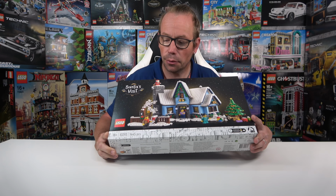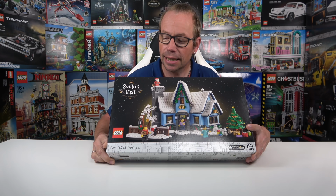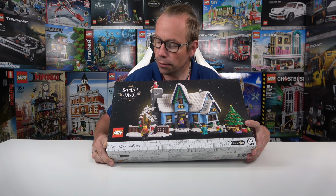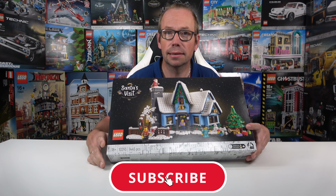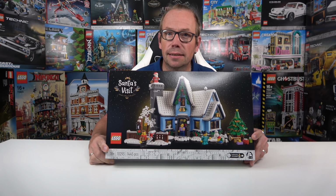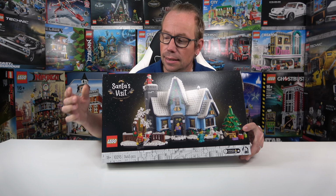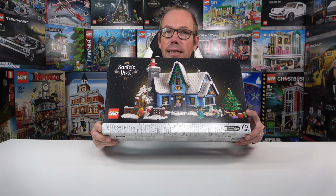It's a really good looking set, I think. I like that LEGO confirmed this Winter Village collection name for the series. Last year's set, the Elf Workshop, is equal to this one, and it's labeled 18 plus.